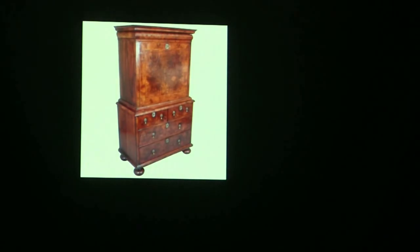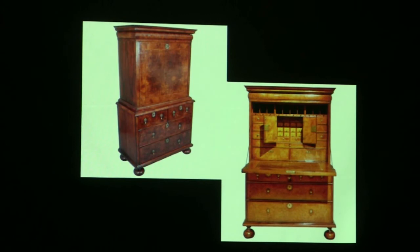Well, all of these words were references to a type of desk. And here you see just one example of the desk. The hallmarks of this type of desk are that they have tons of little drawers and little cubbyholes inside, all cleverly hidden behind a fall front that when it's closed makes it look like a cabinet or a clothes press or something like that.